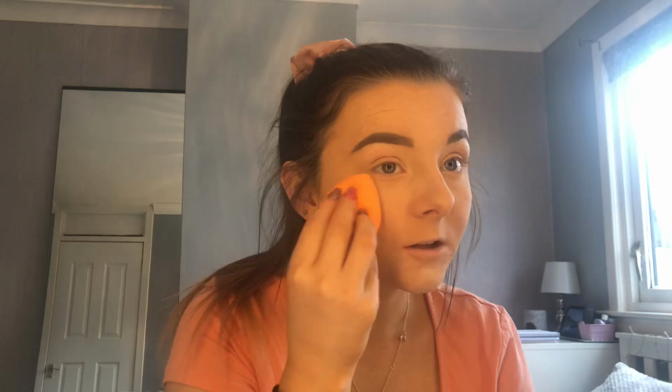I get quite oily in my T-zone normally, so what I like to do is take a little bit where my T-zone is, just like that, and blend that. It gives a flawless finish and makes my skin look really smooth. It's just where I've concealed, that's where I put it.